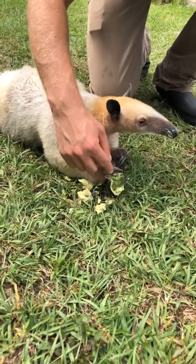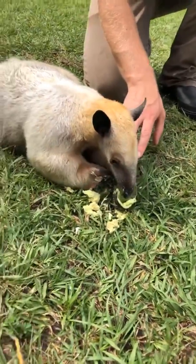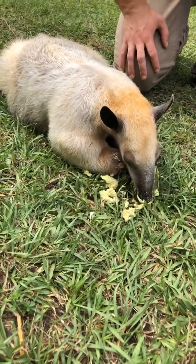They'll put that up, and if a predator is foolish enough to come close, they'll use these large claws as a defense. And I can tell you right now, because these guys live in the trees, they have amazing grip with their claws. So they're very powerful. They might look a little goofy, but you don't want to mess with them.